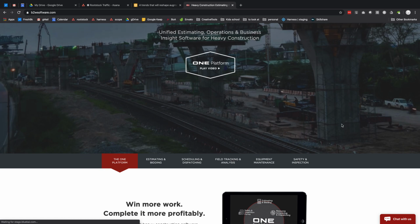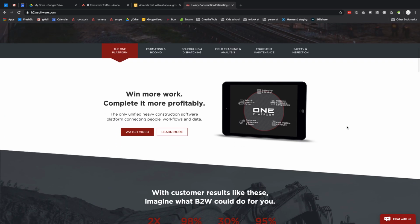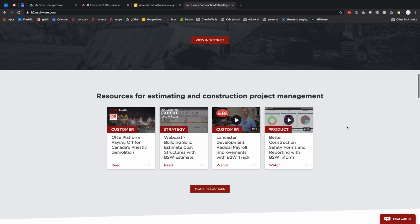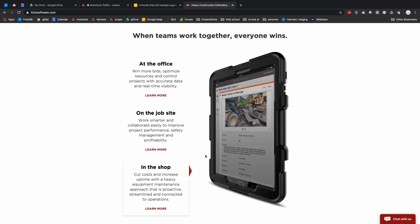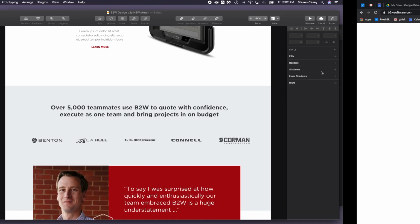And this is how it worked out. There were changes along the way, but ultimately it worked out pretty well. And this is that change of image. So that's it for bid to win.